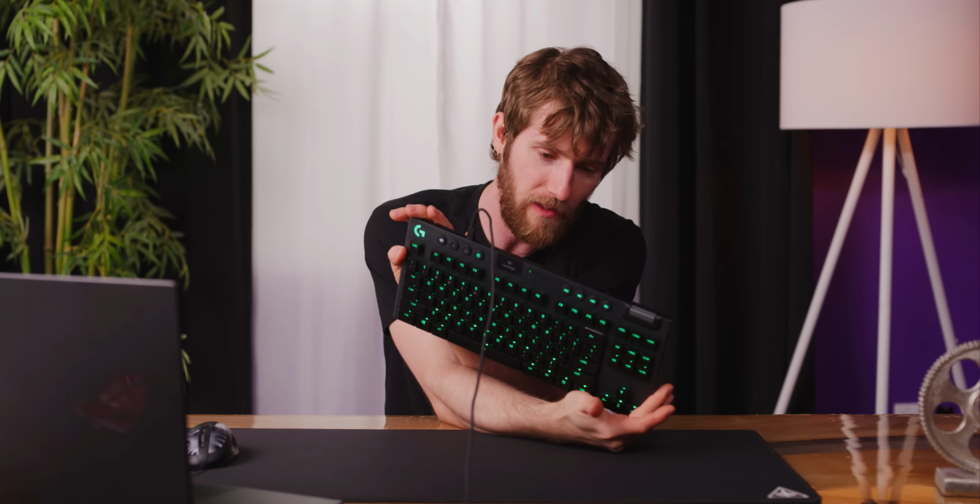So guys, you can check out the link to where to buy one of these. This is the G915 TKL Lightspeed Wireless Tactile, so that explains why. Oh, that's why they sent two. Nope, this is also GL Tactile. They must just know me pretty well.